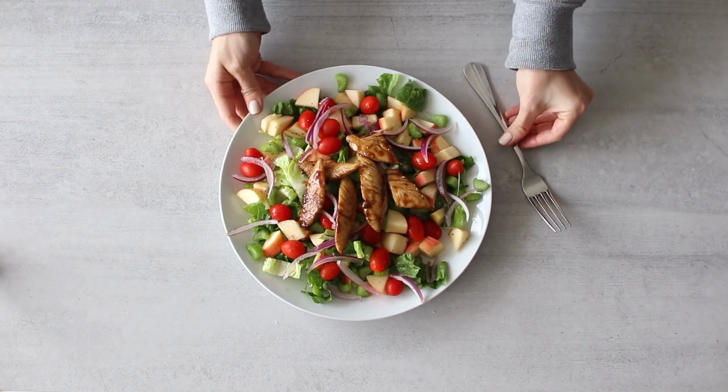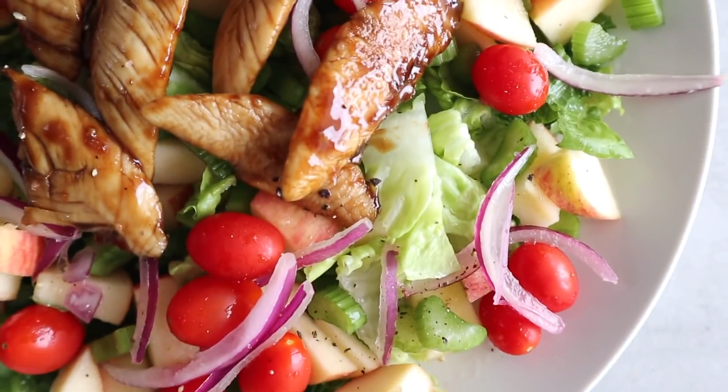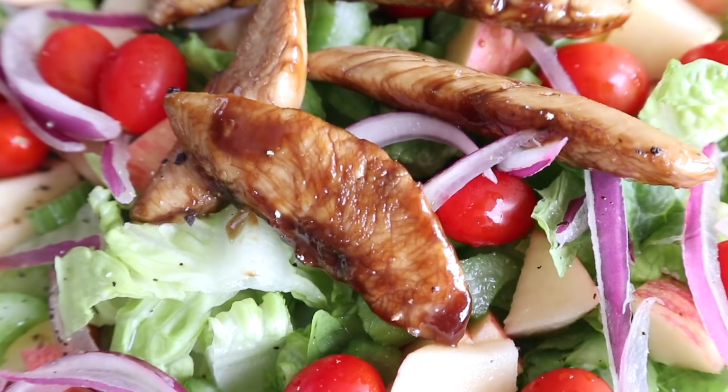and that is my favorite honey mustard chicken and apple salad. One of my all-time favorites too. Such great flavor, and the salad will be roughly about 400 calories or just over. I find it super filling for me, and it makes a great meal for lunch or dinner.